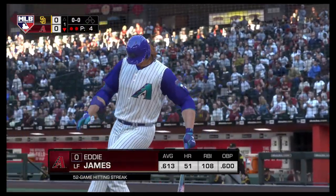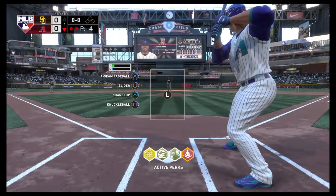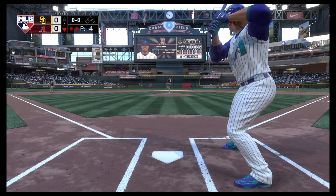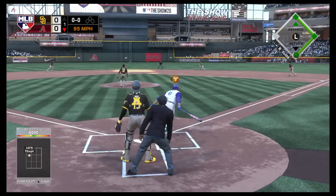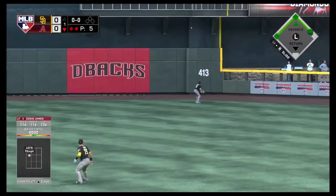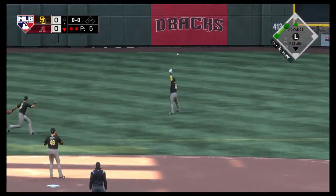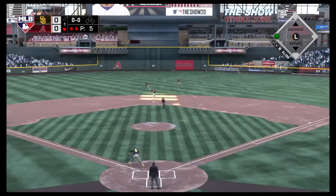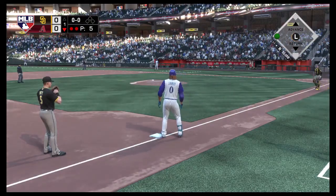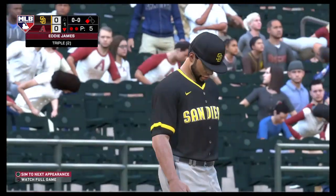Up next for Arizona, Eddie James. He had a couple of hits in that ball game last night. First pitch coming. Here it is. And he turns this one around high and deep to center field. Keep going, go 2. Oh, but it's off the balcony. Around second now and headed for third. And he is into third with a 2-out triple. Nice poke there, buddy. Good job. Way to get all the way around.